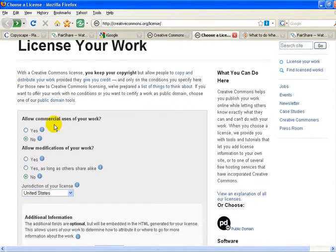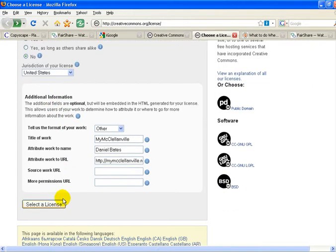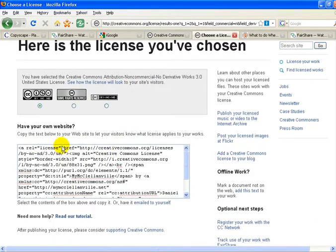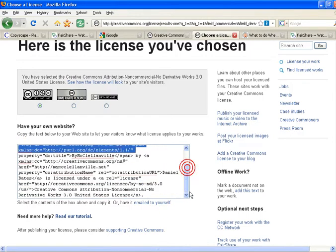And so what you do is you'd click here on licenses, and it is actually going to ask you a series of questions about your website, whether or not you want to allow commercial use. And if you have questions about that, there's information here. Basically, you fill this form out, select a license, and it's going to provide you with a couple of buttons to choose from and a series of code that you can add to your website.